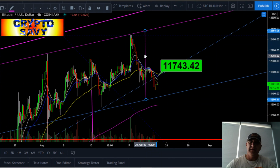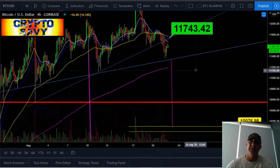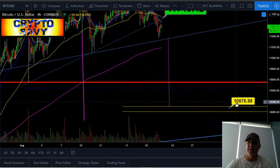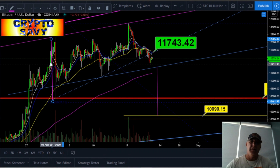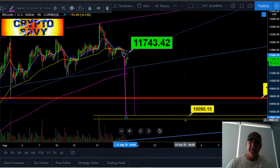And if that is the case, and we do break down here, breaking that 11,350 range, actually could be a little bit higher, 11,350 range, that also gets us right around that $10,100 range. So it matches up pretty good with the other measured move. Also, both of them pointing down to about 10,100.